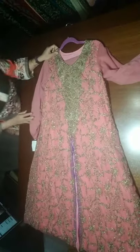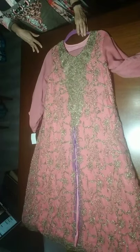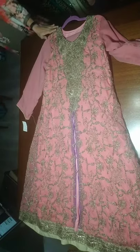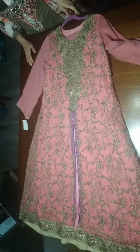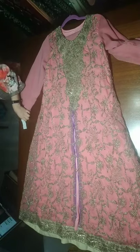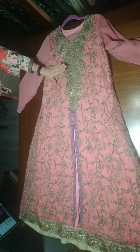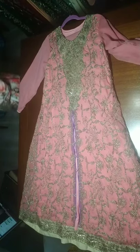All right, guys, these are all chiffon dresses. This is a pink color dress. This is totally fully embroidered, as you can see. If you cannot see it clearly, please message me. If it's a recording you're watching or live watching, please let me know. My video is clear. The size is medium 40, guys. They all come with a dupatta and a trouser. They're all three-piece suits.